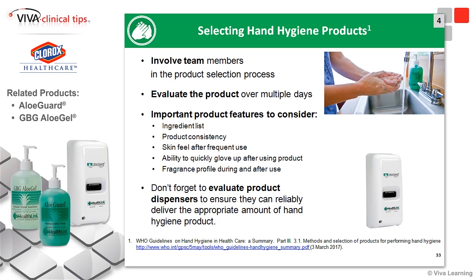So involve team members. Long before I was involved with Clorox, we used these products because I actually had my team pick them. People are not going to use the product if they don't like the way it smells. If they don't like what it does to their hands, they're going to quit using it.